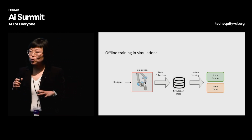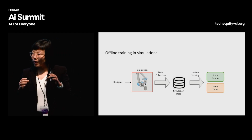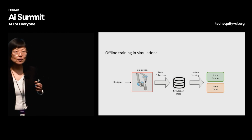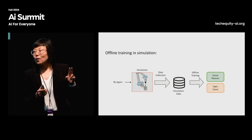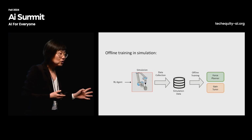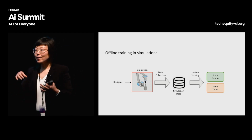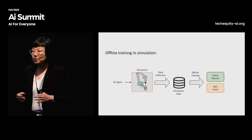So our approach has two phases. One is the offline phase, where we use an RL agent in simulation to generate data. No human demonstrations. We use the RL agent to generate data in simulation, and then use the dataset to train two neural networks. One we call the force planner, the other we call the gain tuner. The force planner plans not only the robot motion, but also the desired force when they're in contact. And the gain tuner adjusts the compliance gains.